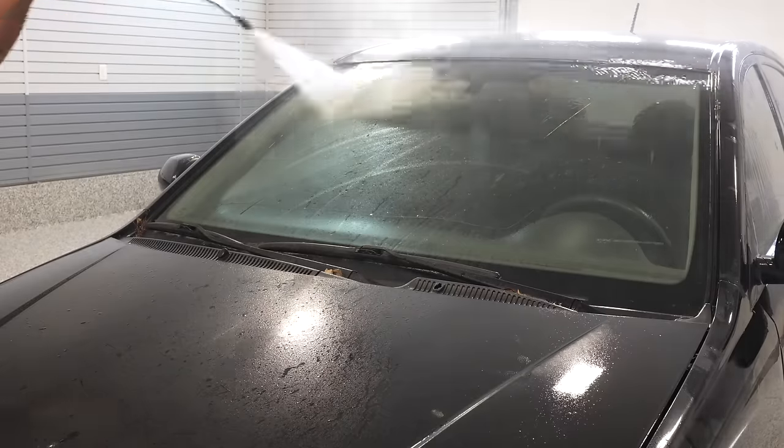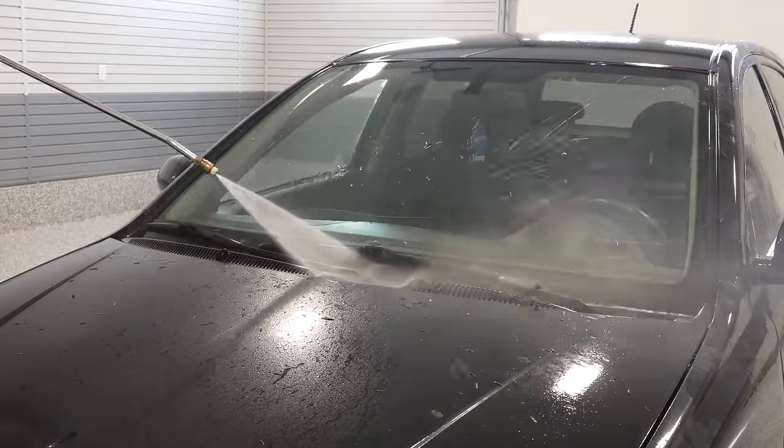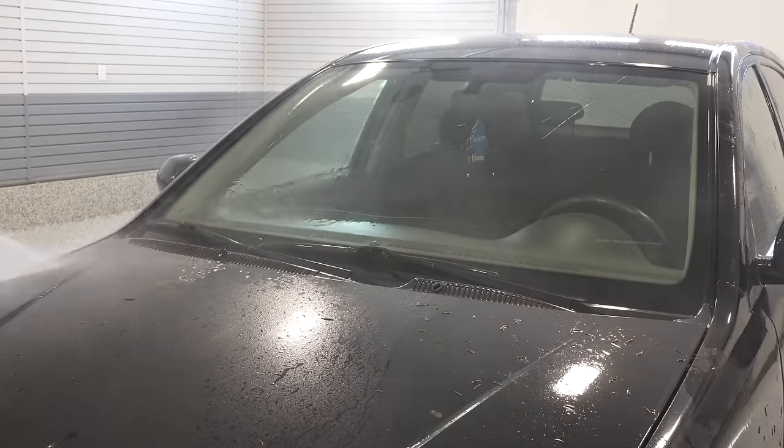Moving to the windshield now, and when there's leaves and stuff stuck in the windshield cowl, I would usually pull most of it out by hand first, but this stuff was pretty stuck in there and the crevices were tight, so blasting it out with the pressure washer was the only option.